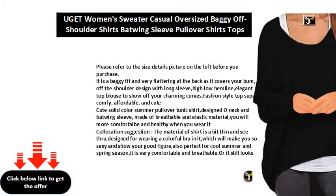Please refer to the size details picture on the left before you purchase. It is a baggy fit and very flattering at the back as it covers your bum. Off the shoulder design with long sleeve high low hemline elegant top blouse to show off your charming curves. Fashion style top, super comfy, affordable, and cute.